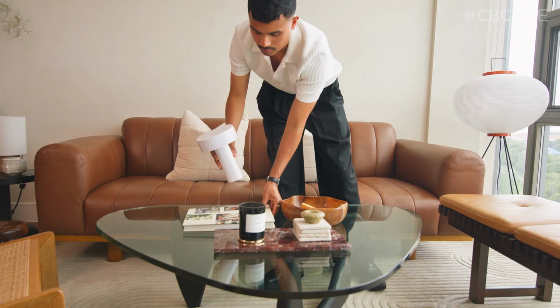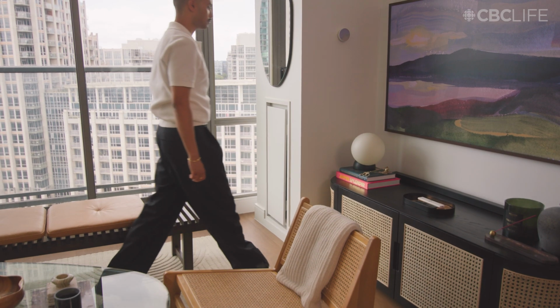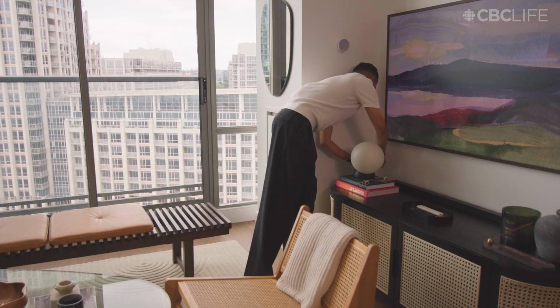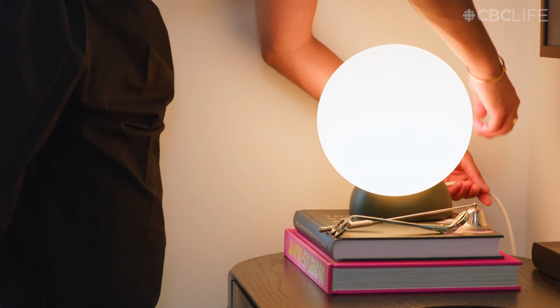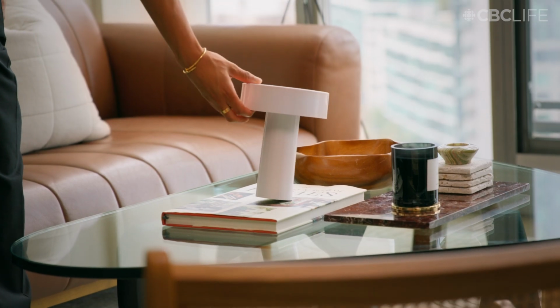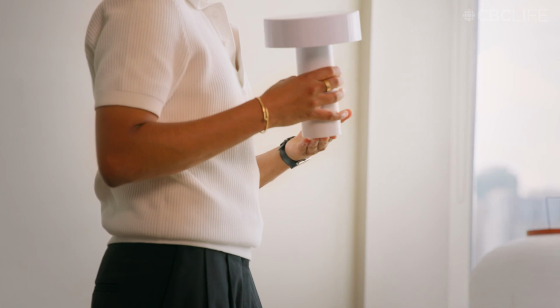When it comes to hosting, I definitely love to set the mood, and lamps are the perfect way to do that. Being able to have lamps that act as both decor and function was super important to me. I love that I can move them around based on the vibe that I'm trying to create. This one right here is portable and cordless, so it's rechargeable, and it's awesome because if someone's having a drink on a side table, I can just place it down, and it creates this really cute, cozy vibe that is perfect for entertaining.